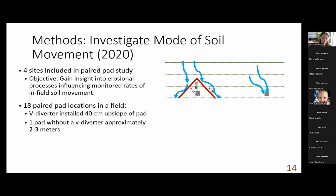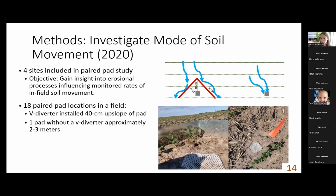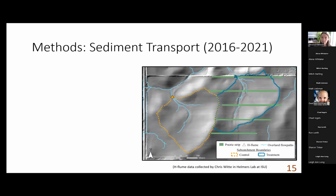And they were sited 40 centimeters upslope. We did some research to look at how far soil particles typically move due to splash erosion. And here's an upslope look of what that middle V diversion looks like. And we followed our other mesh pad methods for collection.